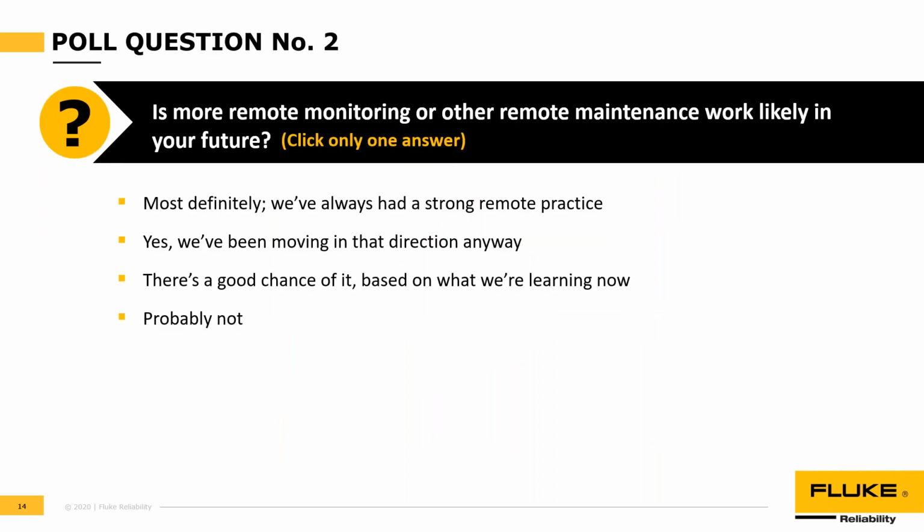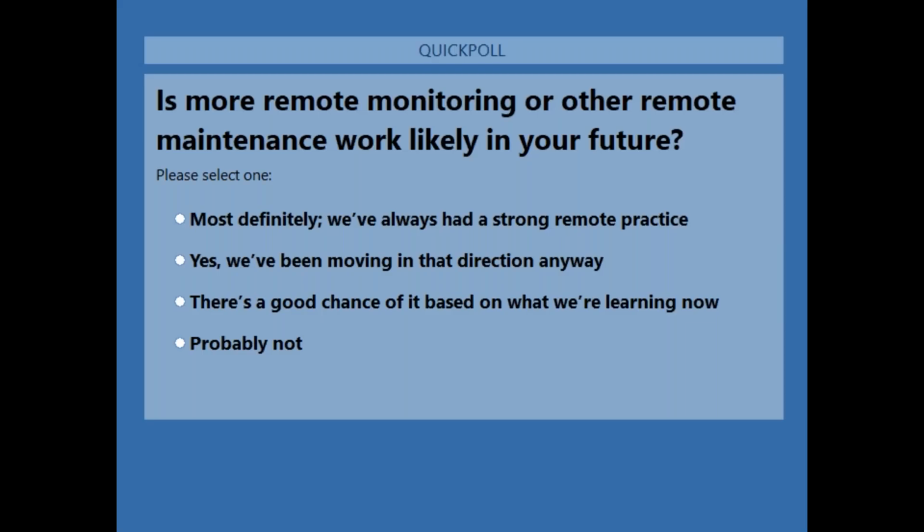I think first we're going to run one more poll, and I'm going to launch this now so that you can all have a vote. Do you think more remote monitoring or other remote maintenance work is likely in your future? If you had to select one, would you say most definitely, we've always had a strong remote practice, or yes, we've been moving in that direction anyhow, or there's a good chance of it based on what we're learning now, or probably not? And I definitely think that our perspective has changed.